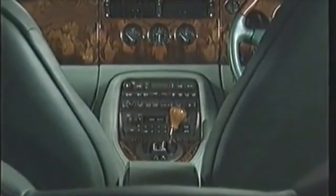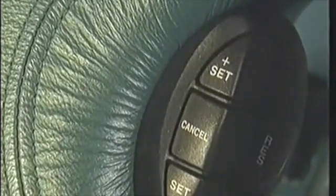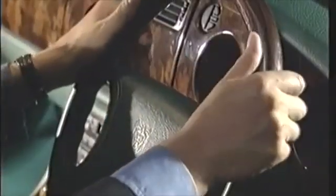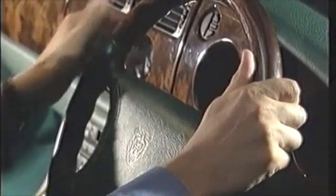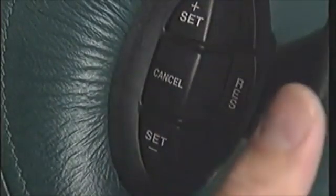Where cruise control is fitted, the system is operated via an on-off switch in the gear selector surround and 4 control buttons mounted on the steering wheel. With cruise control on, accelerate to your chosen speed and press one of the set buttons. You can also vary your set speed by pressing the set buttons.